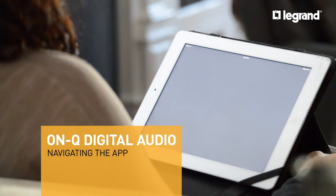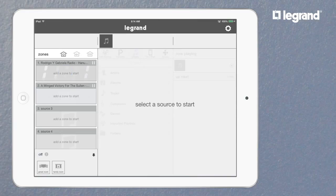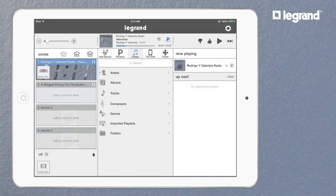Controlling your at-home listening is easy with the Digital Audio Systems app. To get started, select the room or rooms you want. Then, just drag and drop the corresponding icon from the system's available rooms into the zone pane. The Great Room is now active and ready to play.